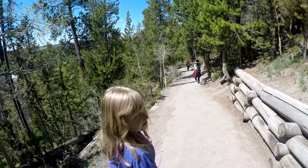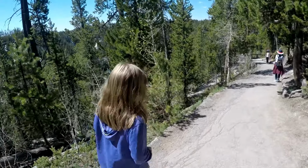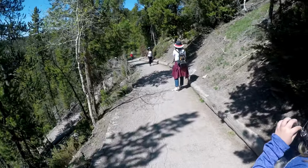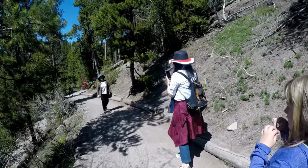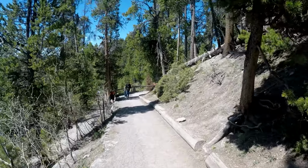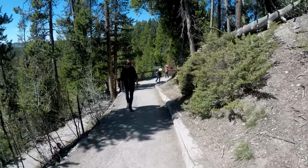Down we go. I wonder if Katie and my grandma and my aunt and my grandpa and everyone else started coming up here. Stay away from the edge. People from all over to see Yellowstone. It's fun to look at the license plates. That's what I do when I'm bored.